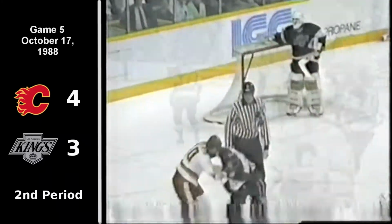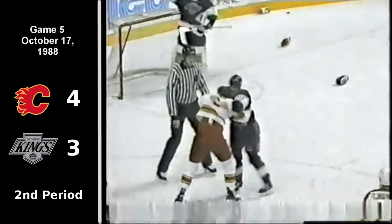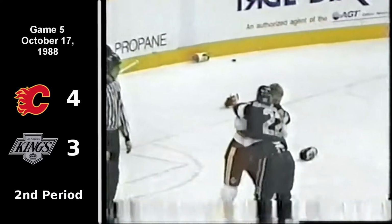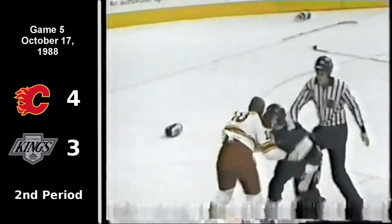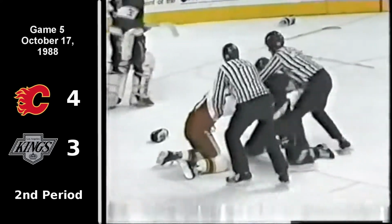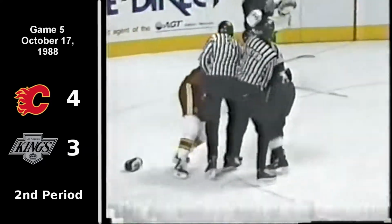It's 4-3 Flames. They go with a left, and now wrestling with Roberts. Now throws an uppercut. Now another left. Baumgartner of the Kings and Gary Roberts of the Flames. Roberts tries a right, and Baumgartner hammers him to the ice with a left hand.